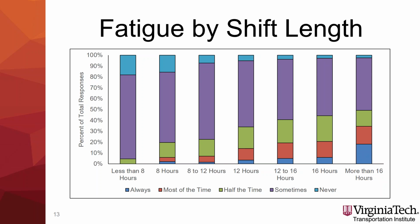And as you go across the graph to the right, you can see that teal part of the bar becoming smaller and smaller and smaller, all the way to the operators who work more than 16-hour long shifts. Very small percentage, approximately 2% of those operators said they never become tired.